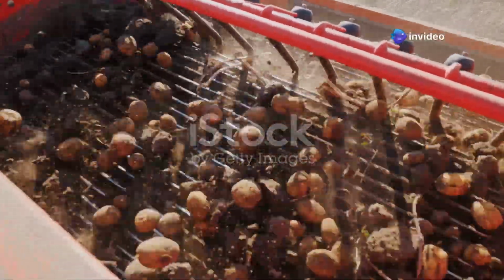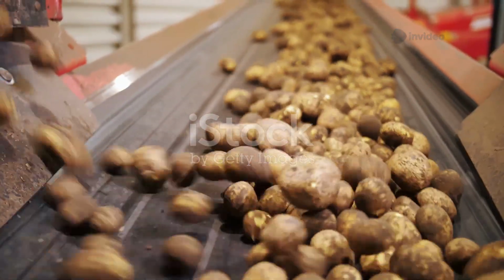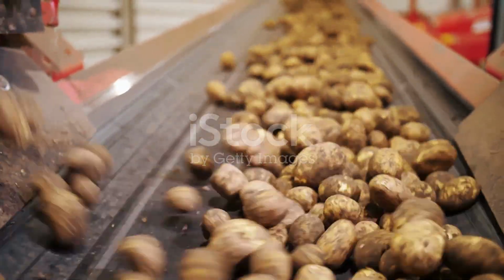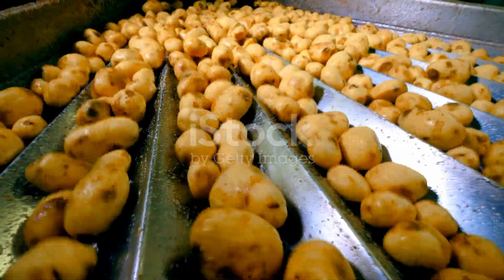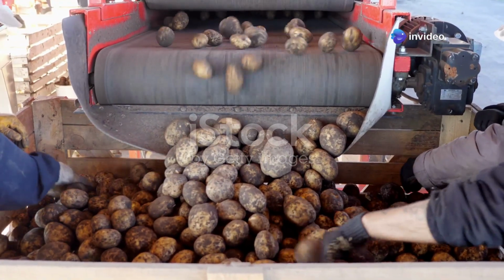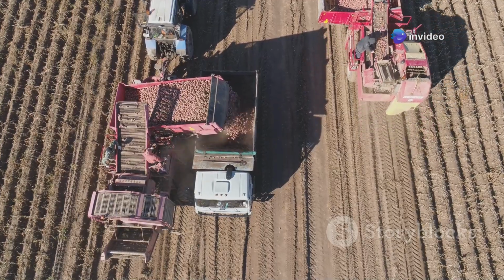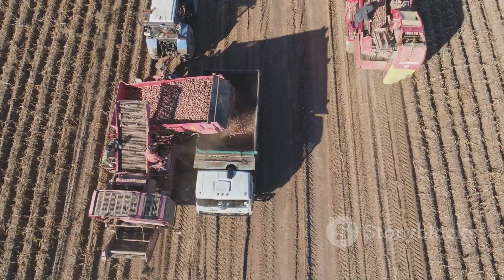Once the harvester's hopper is full, the clock starts ticking. Potatoes are living organisms, and once they're out of the ground, they start to degrade. To get them from the field to the factory in peak condition, the transfer process has to be fast and efficient. Alongside the harvesters, massive trucks, known as spud trucks, drive through the fields.